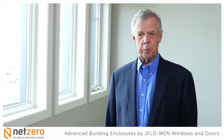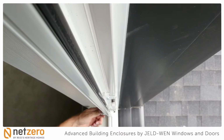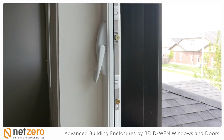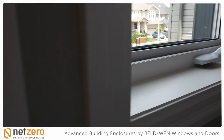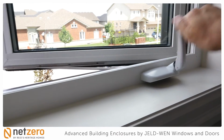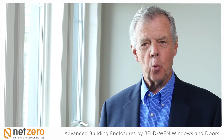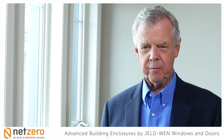Jeld-Wen vinyl casement windows are equipped with multi-point locking systems and multiple points of weather stripping to provide the tightest seal against the elements. All the windows in the Reed's Heritage Net Zero Discovery home have a 2-inch exterior vinyl extension and a 7 3/4 interior jamb to accommodate increased wall thickness, thereby producing a more energy-sound envelope.